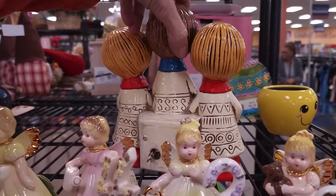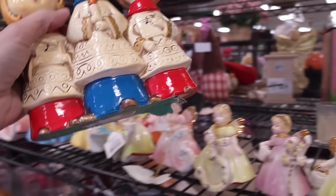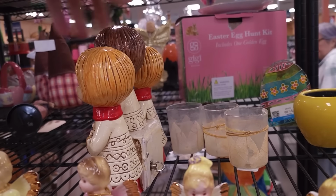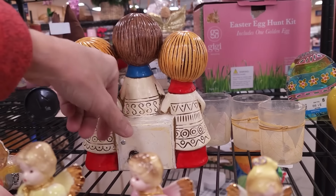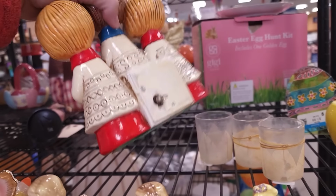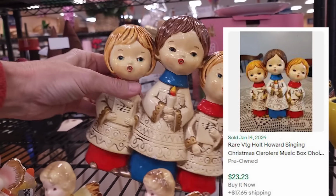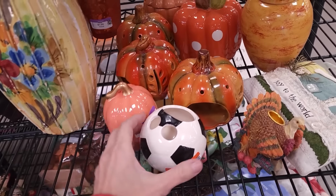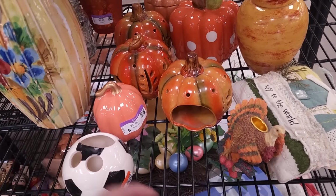All right, this looks very 60s. It is very 60s. The little singing angels. It's a little chippy. I wonder if it works. Let's see. See, the music box part is a little overwhelmed. It still wants to play, but I can tell it's really, really tight. Yeah, and it's Christmas, so I think we're going to leave that. See, we could get a little soccer ball toothbrush holder for $1.